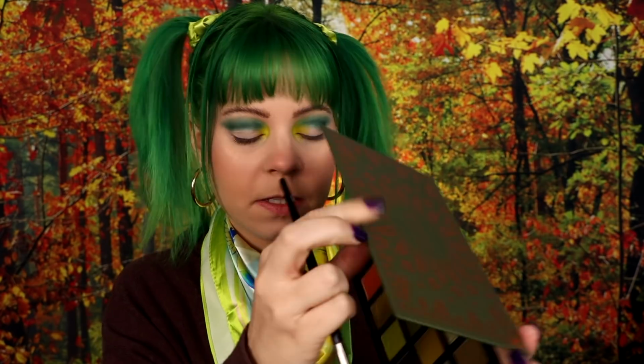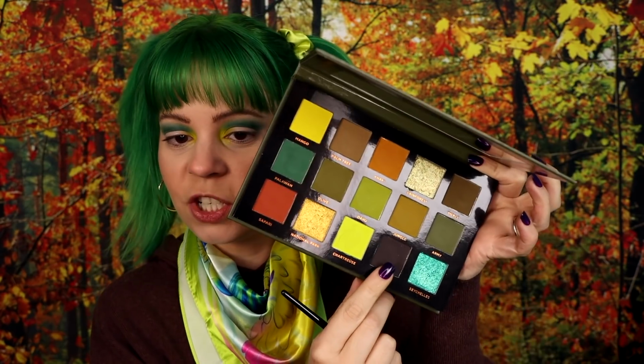Let's go ahead and deepen this up a bit. I'm gonna take the shade called K, which is this very dark, I don't know, like a brown black. It's kind of how I would explain it. I'm gonna start in the outer corner of my eye, pack this on very heavily here, and then use that all the way through my crease just to make sure I get the depth that I want. Oh, I love that color. That makes me so happy.